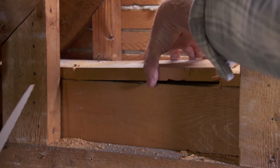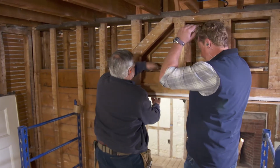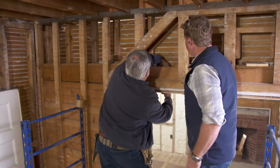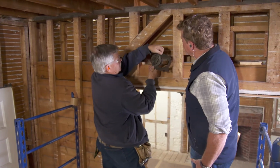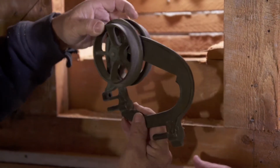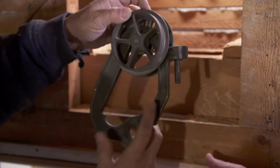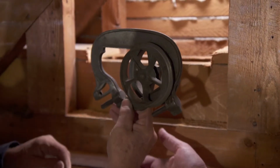Right, see if we can lift that out. Oh, what have we got in there? Reach down, get the wheel. There it is. Oh, cool. Look at that. And it looks like some kind of an adjustment right there. And this goes into the door. So we've got to get that into the door and see how it holds in place.